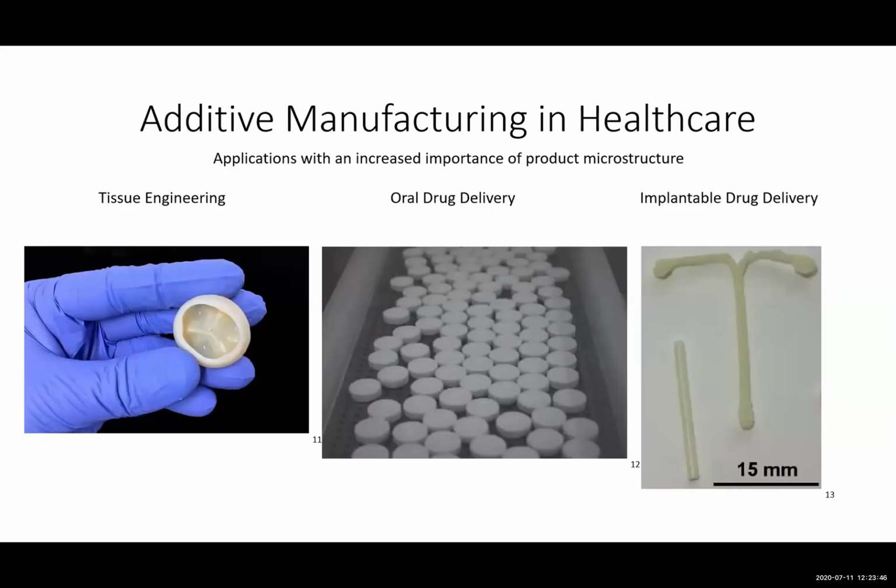We now move on to applications where the parameter with an increased importance is the microstructure of the product. Of course, there has to be a certain level of mechanical strength, but in these applications, the main parameter is what is inside these 3D printed components that makes them suitable for the application. So one of those applications is tissue engineering, where in a hydrogel medium, you 3D print a shape made of stem cells that could be further cultivated into an organ or a component of an organ.